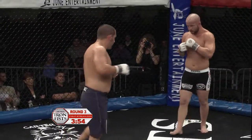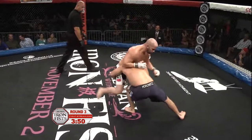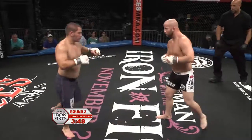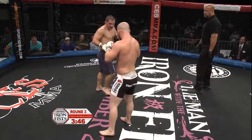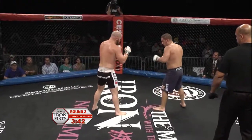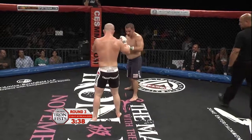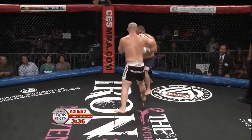Short left elbow by Tyson Chartier. Backs off Horowitz. Nice job getting back onto his feet. That could have ended ugly in that exchange there against the cage. And Chartier pops up back to his feet. The fight now in the center of the canvas. 3:45 to go in the third and final round. Kevin Horowitz in the blue trunks, Tyson Chartier in the black. It's been all action thus far in this opening bout.